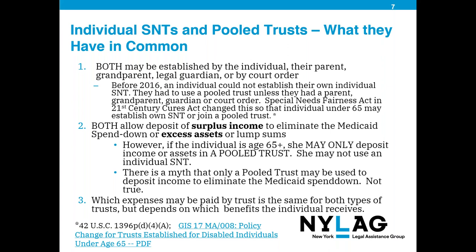Now, this is fairly new. Before 2016, an individual with a disability was not allowed to establish their own individual SNT. They could only use a pool trust unless they had a parent, a grandparent, a guardian, or went to court and got a court order to establish the trust. And that just shows a very patronizing view of disabilities that was in the law when it was passed not that long ago. I think this law is about 20 years old.